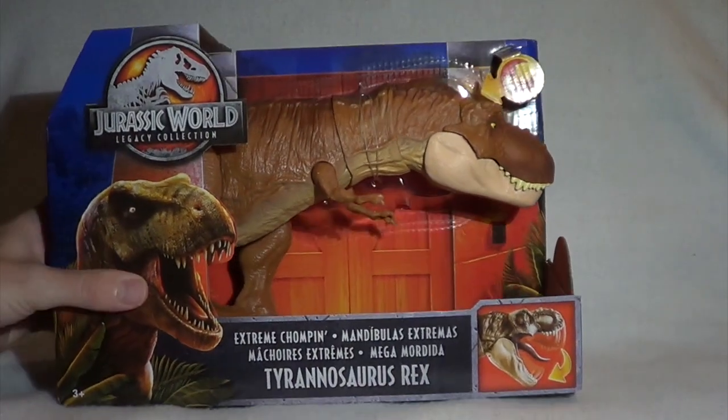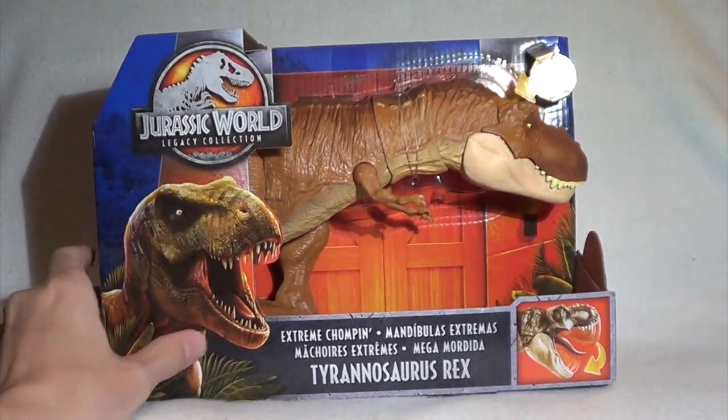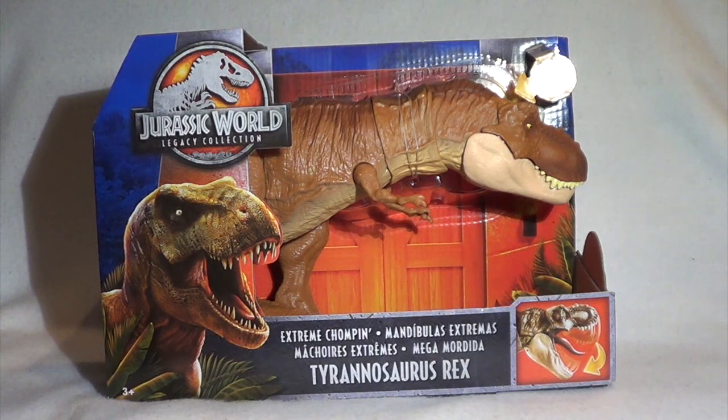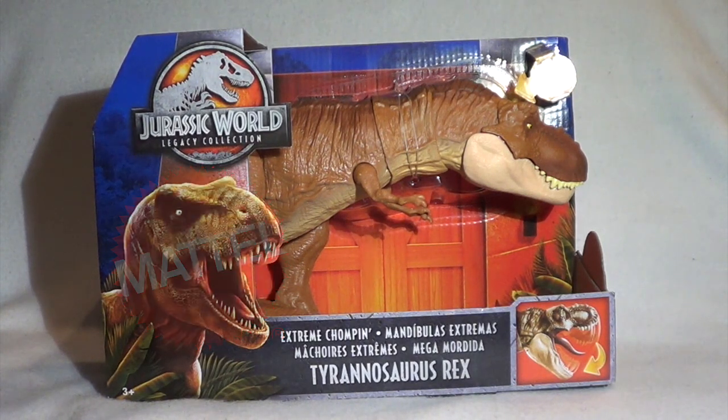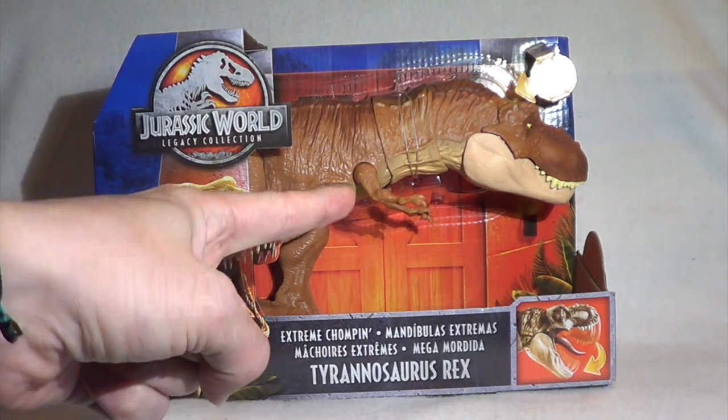It is the Legacy Collection Extreme Chompin' Tyrannosaurus Rex from Mattel. Now, this is our second Legacy lineup that we will be taking a look at. These are exclusive to Target here in the United States, and it is our very first T-Rex that we will be reviewing from the Jurassic World Fallen Kingdom lineup. So we are very excited, as you can well imagine. So without further ado, let's do this.